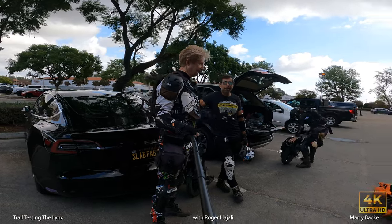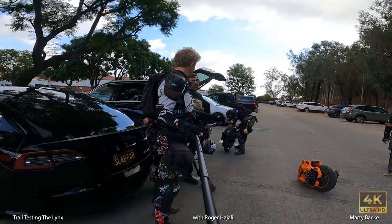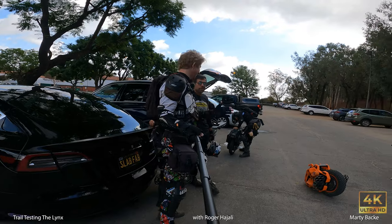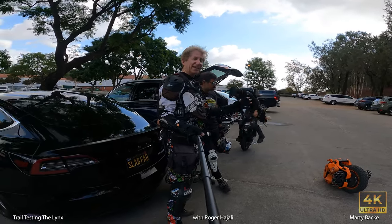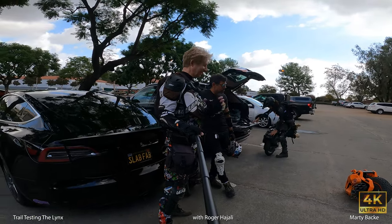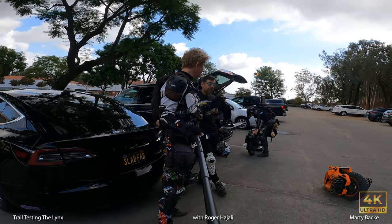So we have the Lynx. I'm riding the EX, but I'm just riding. I'm not doing anything with it. But when he says EX, he means Extreme. Extreme, I'm sorry. Edit that out. This will be the first time I've ever ridden it, since it came out a week or two after I broke my ankle, so I kind of missed the whole opportunity to ride one. So that'll be fun for me.